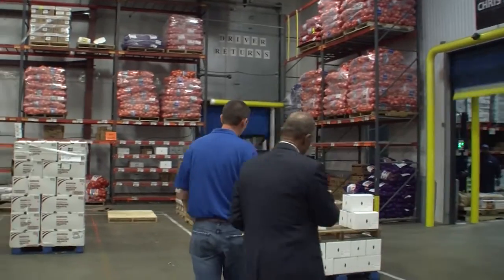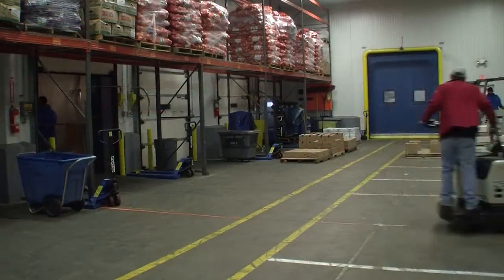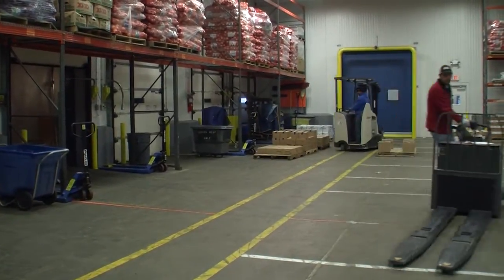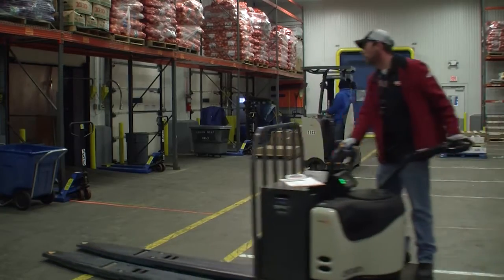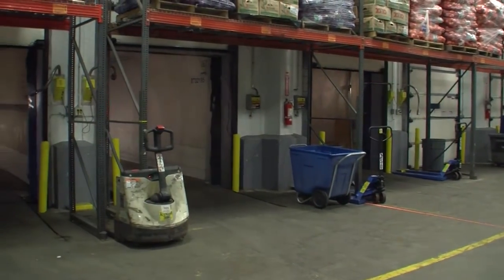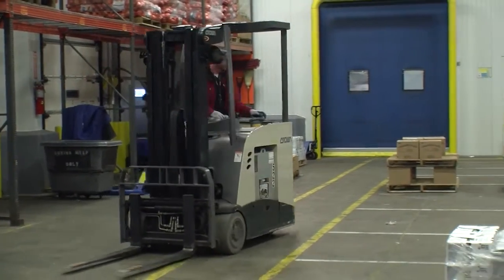Let's walk this direction. We can watch some receiving taking place. Okay. Right here we can see where we've had quite a few produce deliveries this morning. Deliveries come in, and we have quality assurance personnel who go through every case of produce to verify it's wholesome. Okay, and it's coming from one of your trucks here? Yes, sir. This is a receiving truck, and we unload this whole entire truck. We make sure that all the product is in good condition.